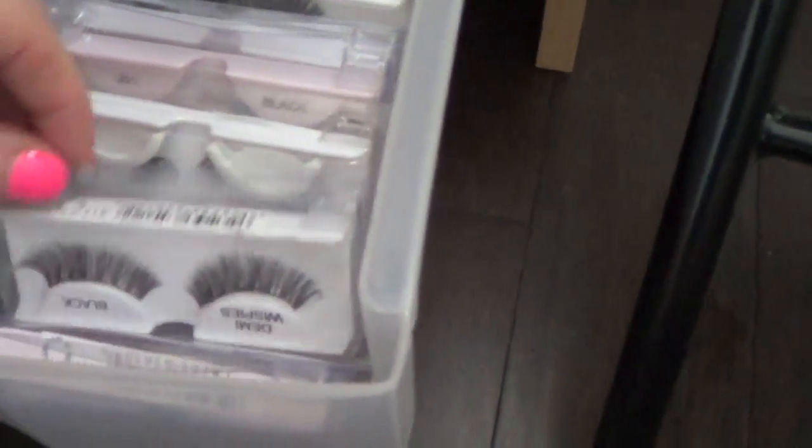I have more eyelashes over here. Some of my half sets I just keep there. And then I have a billion of the Ardell Demi Wispies, which are like my ultimate favorite lash. I have some individuals at the back as well.